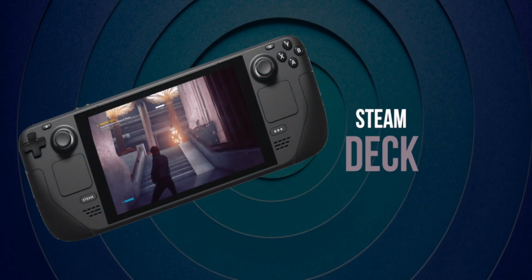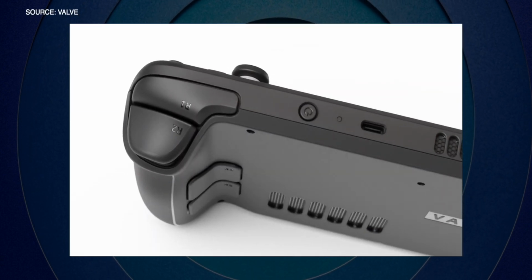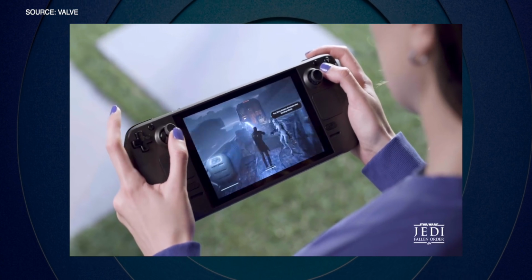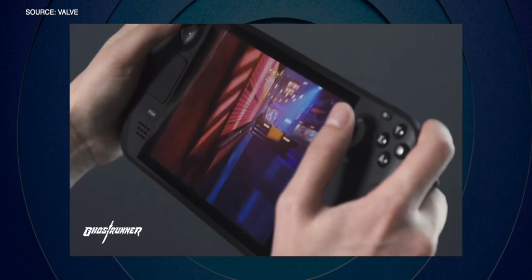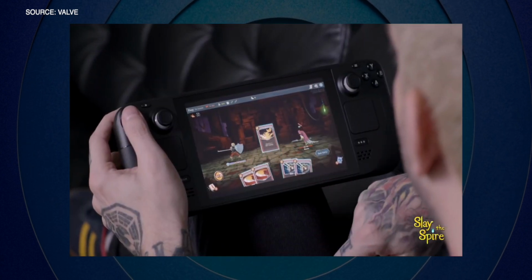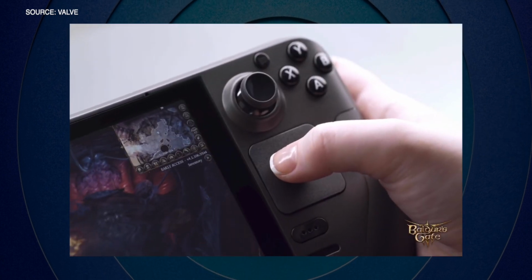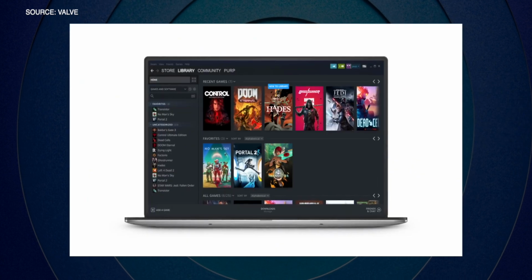Then we got the one that's been getting all the hype recently, and that is the Steam Deck. The reason behind all the hype is that this made it widely available and mainstream to play your favorite PC games on the go. Inside, Valve partnered with AMD to create the Steam Deck's custom APU designed for handheld gaming, with a Zen 2 CPU and RDNA 2 GPU that others say gives a surprisingly decent gaming experience.